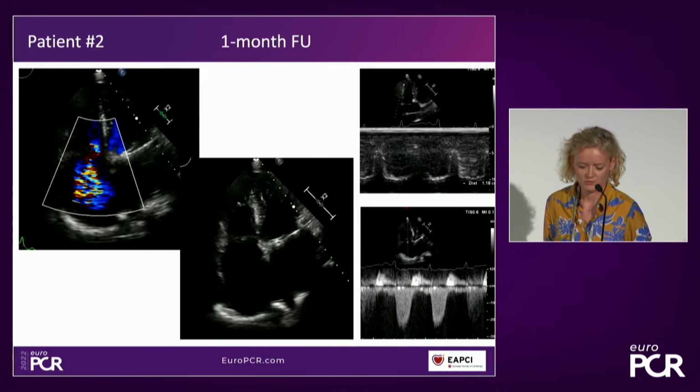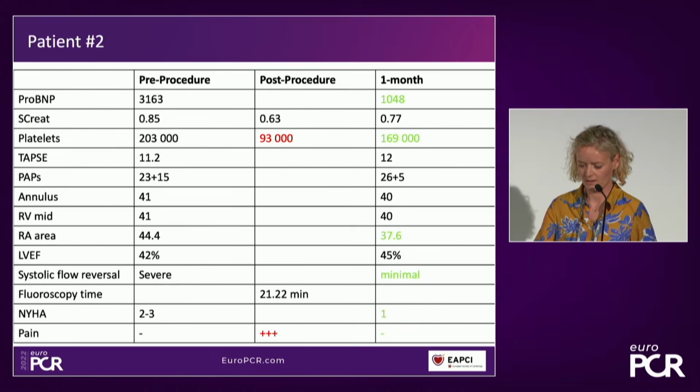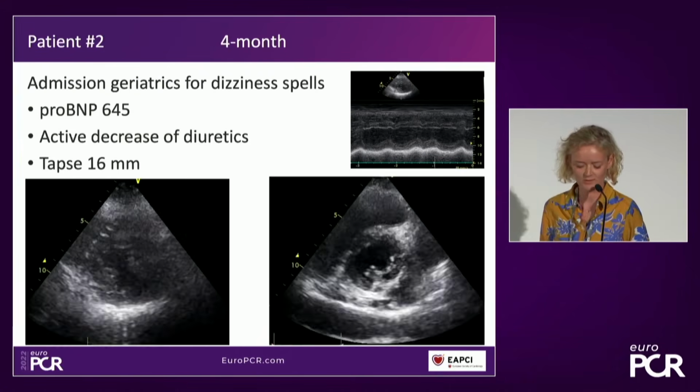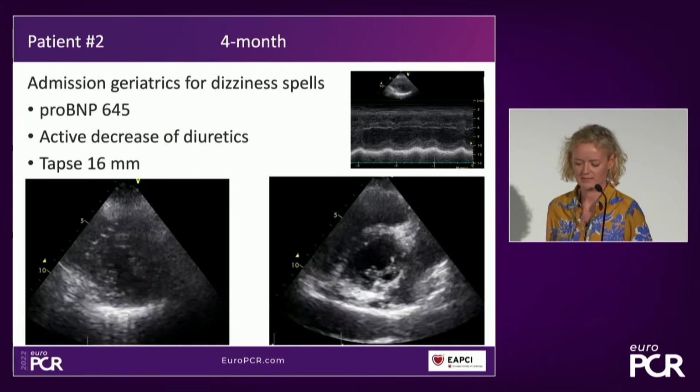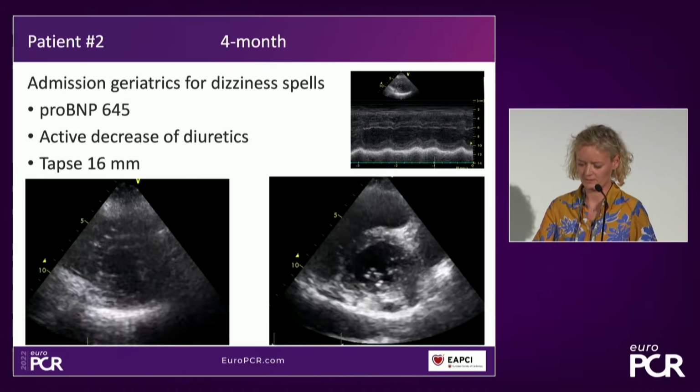This patient also had some left shoulder pain, but she recovered well, and she was discharged 5 days after the procedure. After 1 month, when we look back at her numbers, we can see a drop of her blood platelets, which is something that is seen in other patients as well. It might have to do with the chemical compound of the leaflets, but it is benign and resolves spontaneously. Also in this patient there was an improvement in NYHA classification, but she got readmitted because of some dizziness spells 4 months later. We could see there was perfect left ventricular ejection fraction. The pro-BNP even went down, and also here we decreased her diuretic treatment.